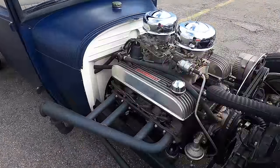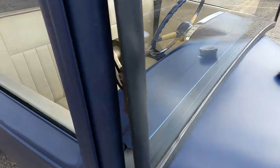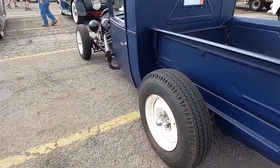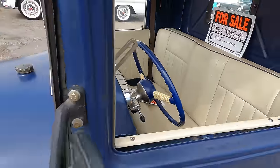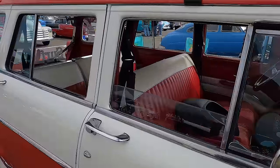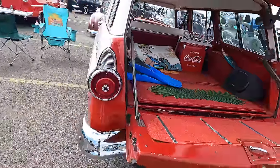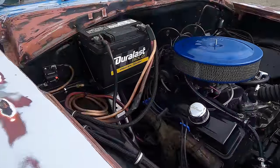There's a hot rod with a nail head. The fuel cover manifold. Has his information there. Yeah, you look at the dash. A 55 Ford surf wagon. For the beach. A custom Hudson, Chevy powered.